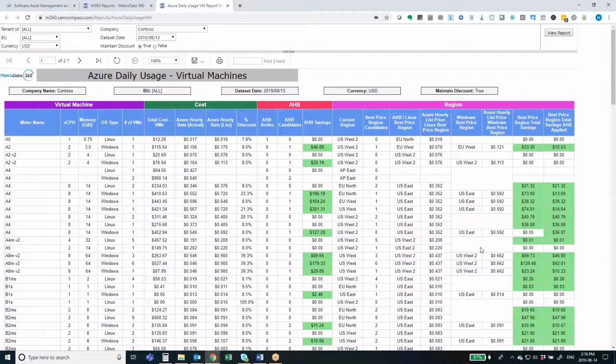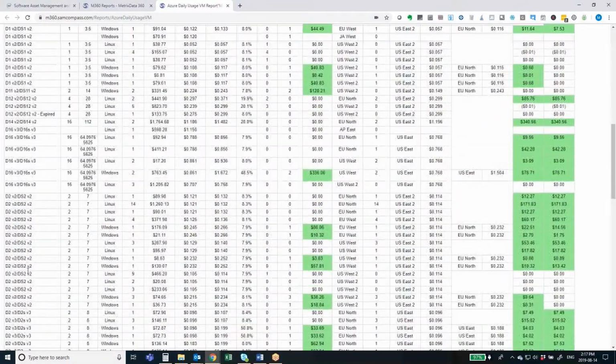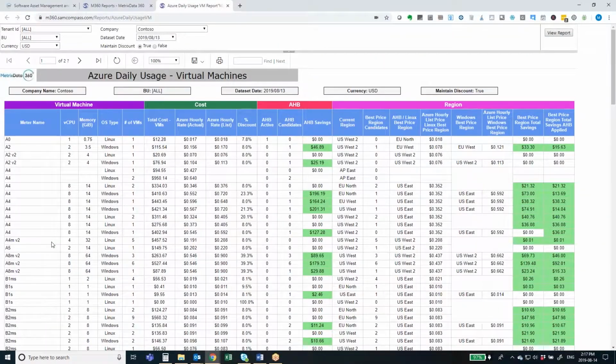In essence, there's a couple of reports that you download from the Azure portal that get uploaded into our portal, and it creates a bunch of nice reports for you. This is just one, but I thought I'd take a moment to walk through it. What you're seeing is the size of the virtual machine, whether it's an A2, A4, B2, all the way down to those Ds and some of those bigger machines. You also see the vCPUs, the memory, the OS type and things like that.